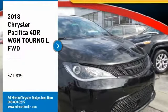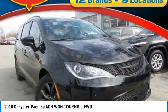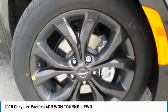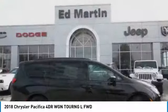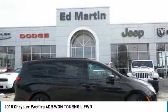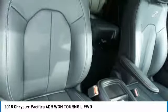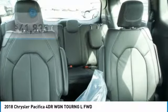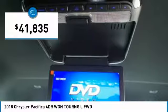Make a great choice today with the 2018 Pacifica. The Pacifica crossover features the driving attributes of a sedan and the utility and space of a minivan or SUV. The Pacifica has top-notch safety scores, an upscale interior, and a spacious cabin that leaves room for your family to grow, and is priced below $45,000.